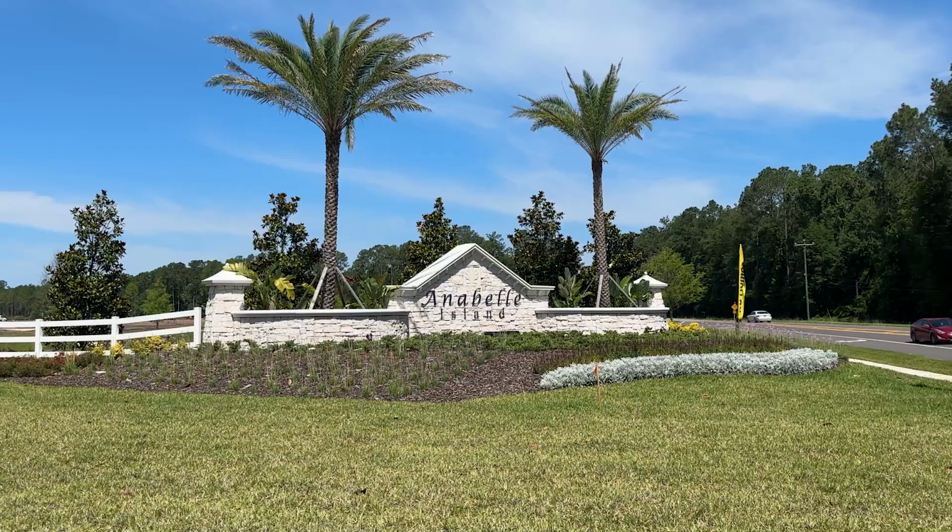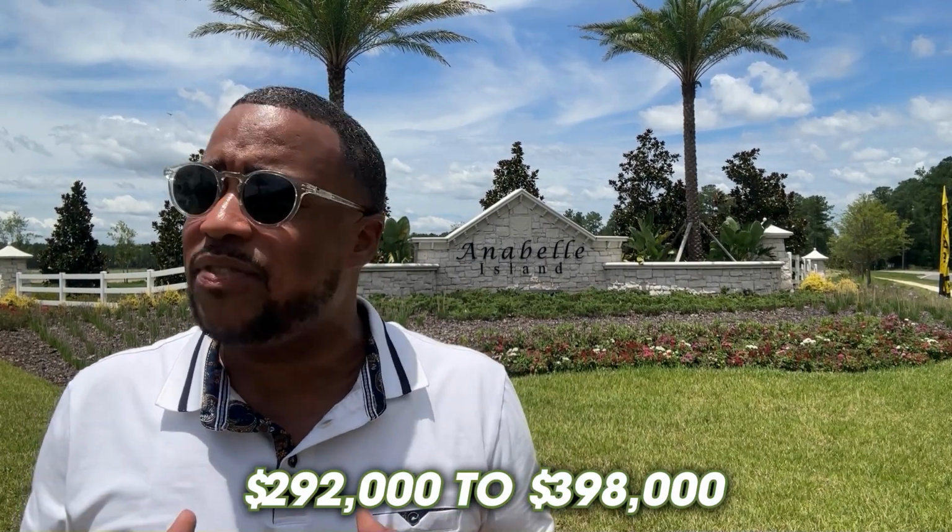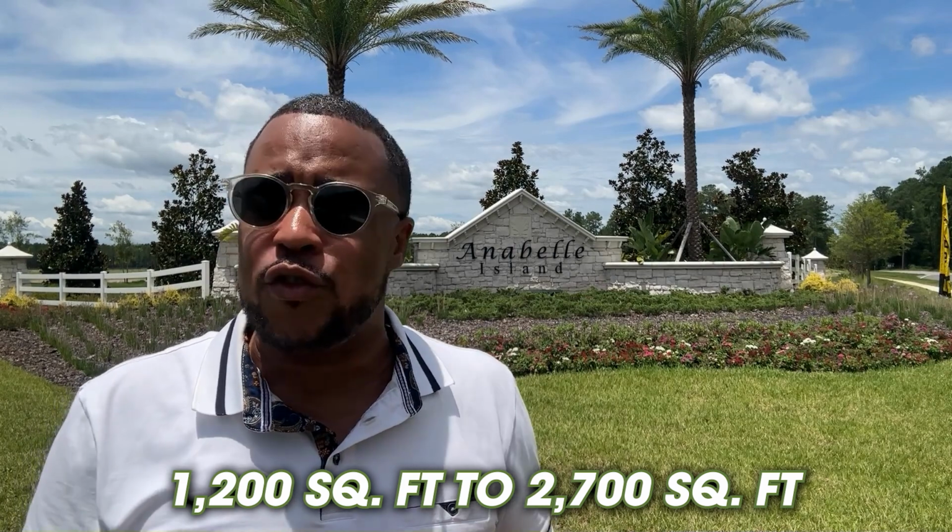Okay, so we are at the next community, Annabelle Island by KB Homes. The one thing that sets KB Home apart from all of the other builders that we're seeing today is they actually allow customization of the property while still keeping you in that sweet spot. Now, prices out here start at $292,000, going up to $398,000. Square footage of the properties is 1,200 to about 2,700. And one thing I do love about this is they have 40-foot lot frontages going over 60-foot lot frontages. So you have to love the fact that we have larger lots out here in Green Cove. Let's check out the model.